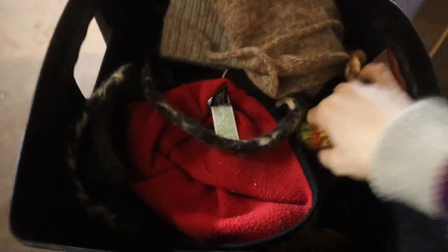Now, we do try to mostly have only wool hats. My kids all like wool hats. Either I've knit them or my sisters have knit them, or they're purchased ones. We try to only have wool hats. We do have, this is a balaclava that's fleece. My kids don't like wool scarves.